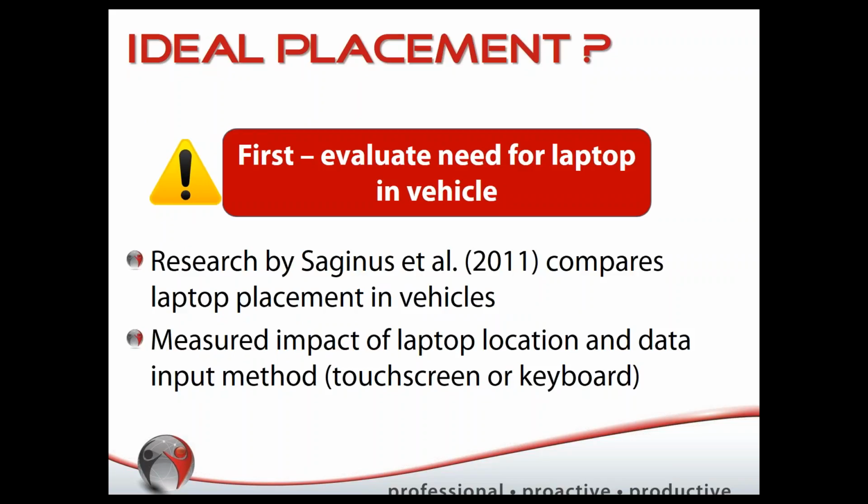And there's actually not a lot of research out there. There's one study in particular that I've seen several times. It's probably the only study that I've really seen where there's been some research put into it. It was done for a utility company in the States, measuring the impact of the laptop location and the data input method, so whether it was using a touchscreen or a keyboard.